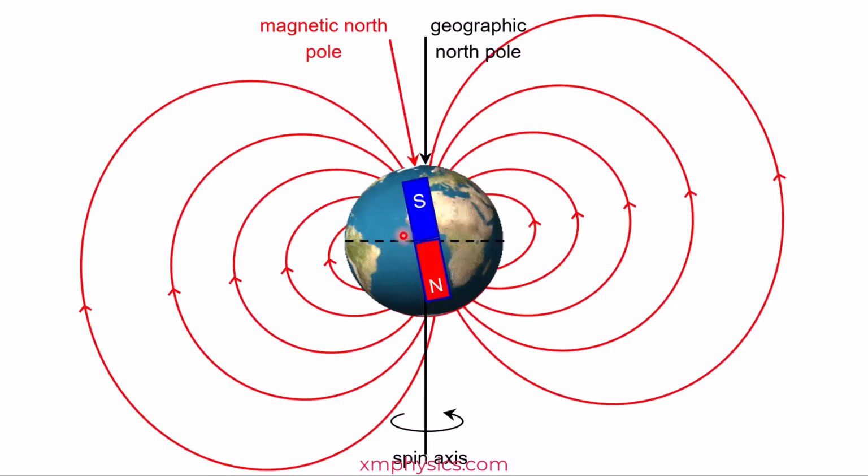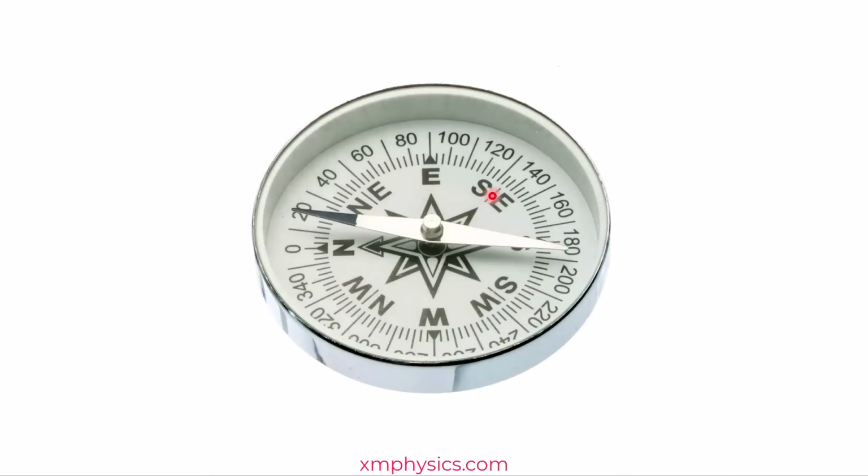And that's not all. The Earth's magnetic field is actually shifting all the time. So people who use compasses actually have to keep updating the position of the magnetic North Pole. So the next time somebody tells you that the compass needle points to the north, you can tell them, well, it points in the direction of the Earth's magnetic field, which may not be northward. Depends on where you are.